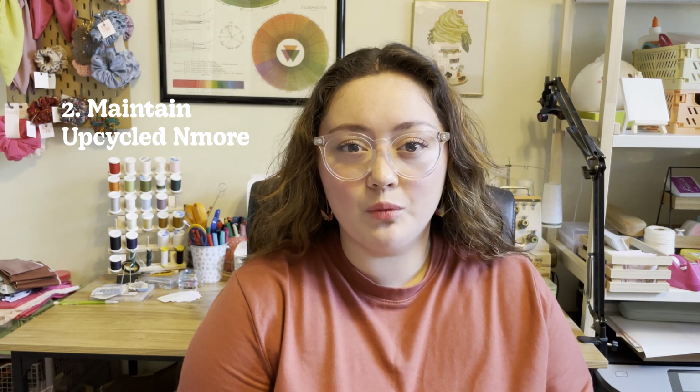Next goal is just to actually maintain Upcycled and More where it is. In the past, I wanted to expand that business more to make handmade garments and such, but right now I just feel like it's not the right path for me, and I want to still have that business and keep upcycling and making accessories for people, but I don't want that to be my main stream of revenue. And like I said before, I want to continue leaning into custom work more.